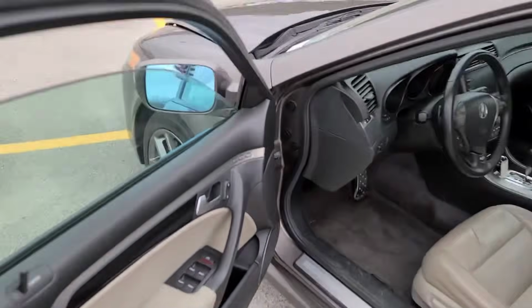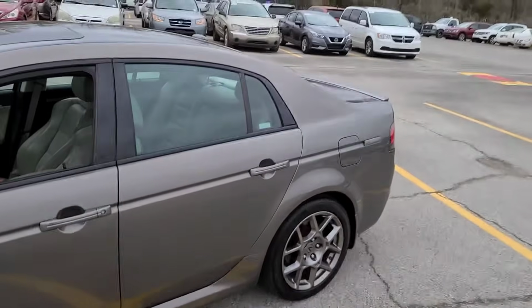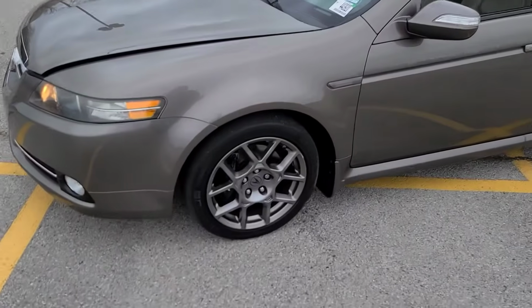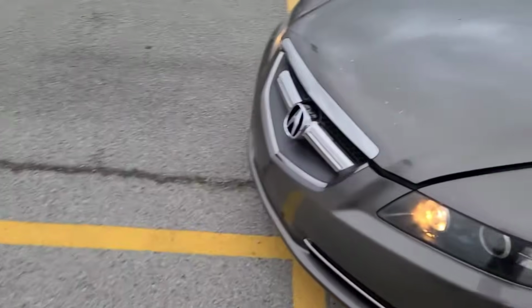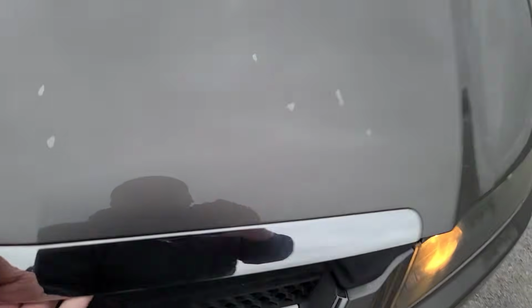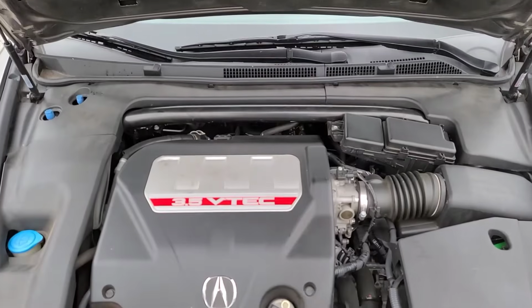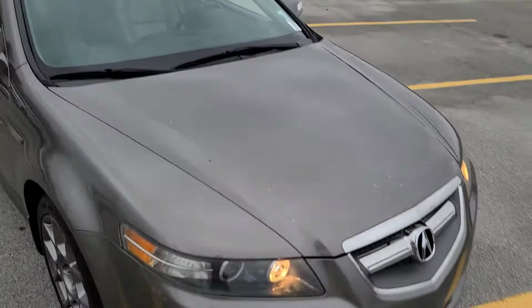Always like to roll down the window, don't want to get locked out. It's got Michelin rubber. Look at those wheels. Isn't that a good looking wheel? Always like those Acura wheels. But this engine is smooth. Ooh, 3.5 Vtec. Probably got a timing belt that needs to be changed.